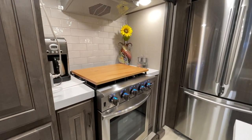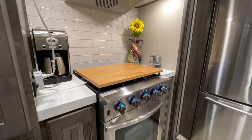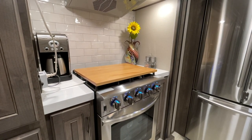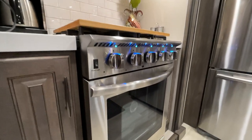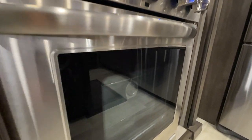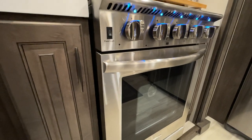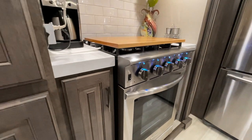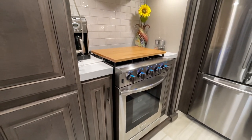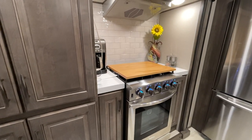This isn't Grand Design's fault, but the only thing that we wish we had was some sort of digital thermometer readout, because we actually had to buy an oven thermometer, and you can see it right in there. It wasn't that expensive, but we do have to move it around when we have stuff in the oven. It would just be nice to have something built into the oven to let us know, but it's not a deal breaker.